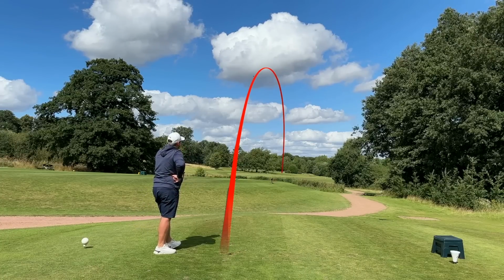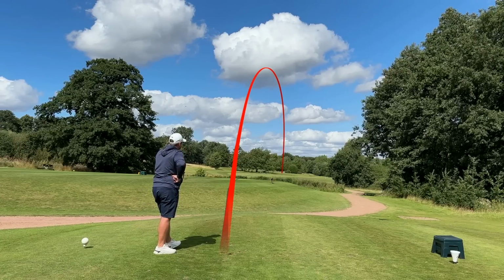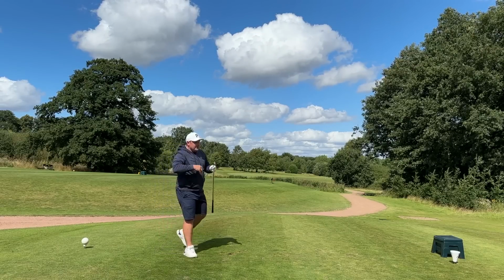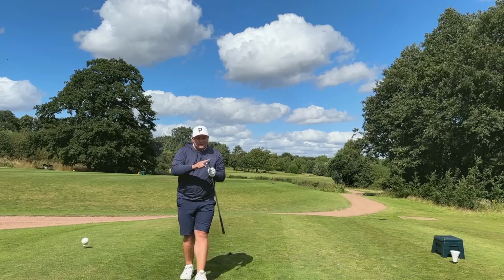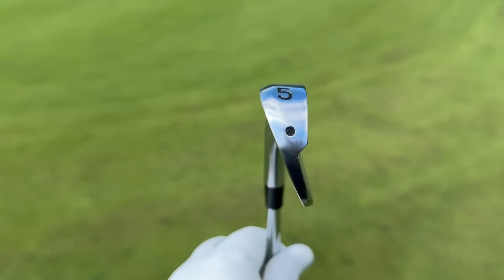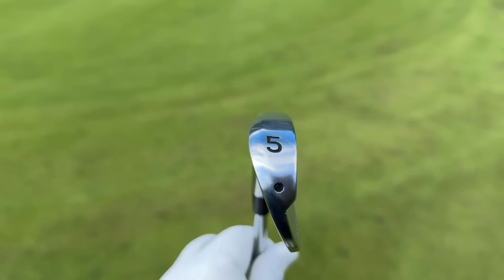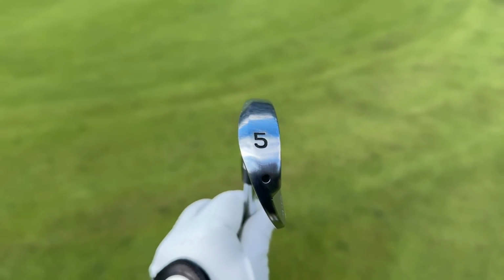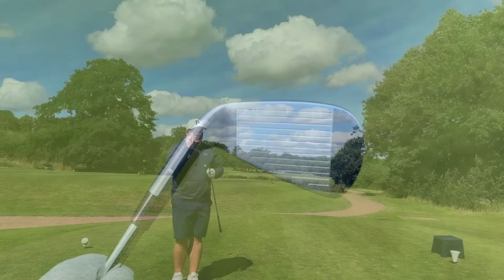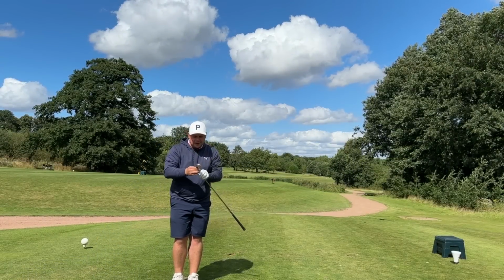Turf interaction wise, that is absolute perfection, just what I want. And that's 3 balls in the fairway on this opening tee shot. The reason why I'm getting that turf interaction, I think, is because you can see here that it's just kind of ground away a little bit. So that's going to help when it comes to turf interaction. And that 2-piece hollow body is obviously helping when it comes to forgiveness, ball speed, spin rate, which is pretty good, by the way. We'll get to the numbers in a second.